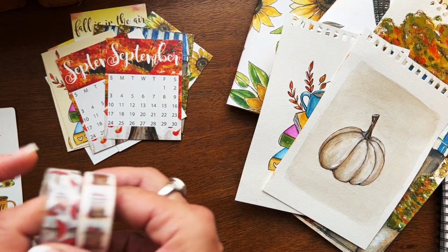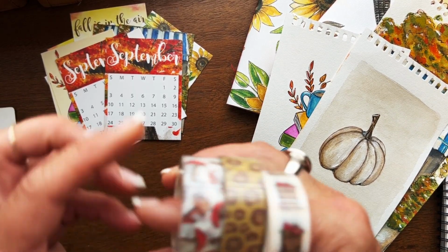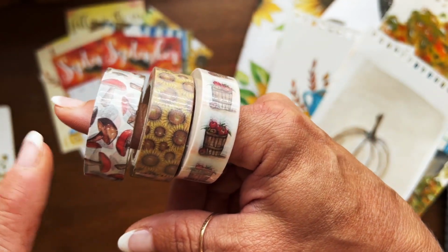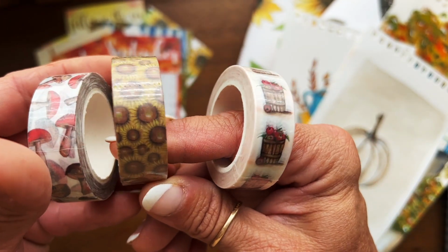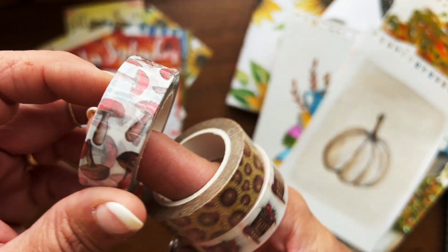The washi, super stunning how it turned out. I'm absolutely in love with it. I've got my daisy that is just frenzied all over the place, and I love the look. That's how I wanted it designed, and it turned out good.